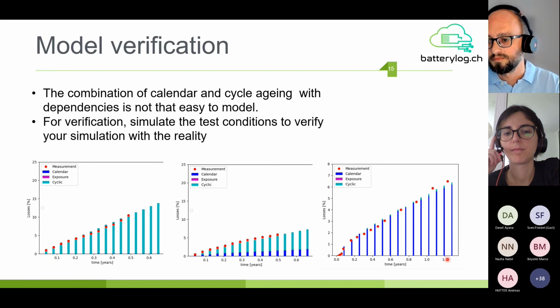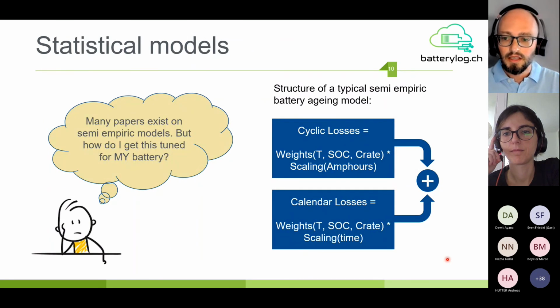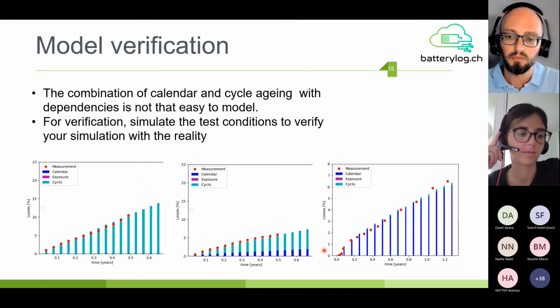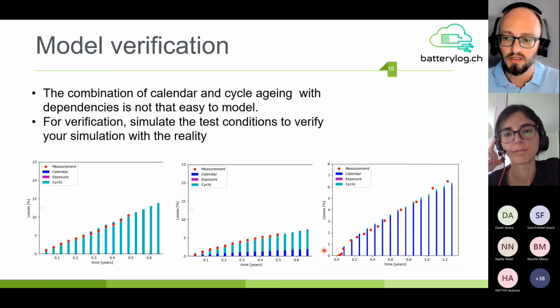But in this case, if you have zero current, then it's calendar aging, and if you have a current, then it's cycling aging, I guess. No. In this graph, I will say, yes. In this graph, no. Here I have the exposure. The exposure would be the time aging when current is non-zero. But this is nearly not existing, because in these setups it was not. So there's a very thin line in the middle here that is not visible. But it really depends on your battery, and you might build the model in a way that this exposure time is really important, if you have a condition where this gets very important.